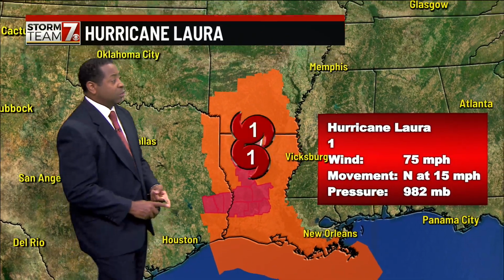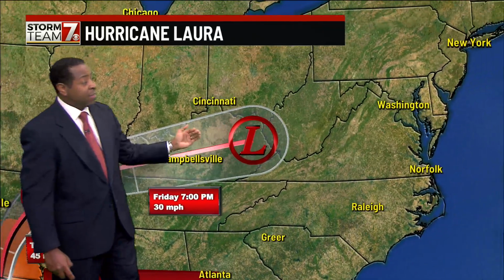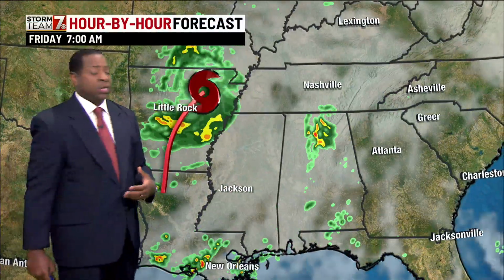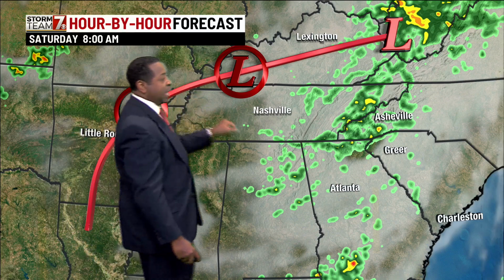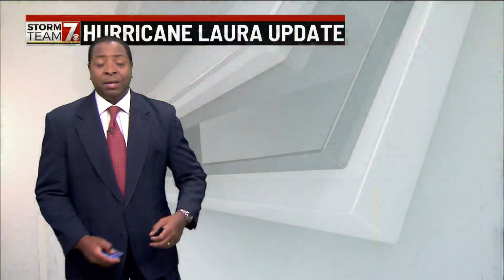Category 1 storm still tracking to the north, working its way into Arkansas through the rest of the day today, and then taking that turn to the east. This is where we come into play as that storm will enhance our rain chances late in the day on Friday. Look at this. By Friday evening, with the storm still back in Kentucky or Tennessee, we're looking at showers ahead of that pushing through. We'll also see some more storms throughout the day on Saturday, mid-morning through early afternoon in the mountains and in the upstate. And some of those storms could briefly be strong to severe.